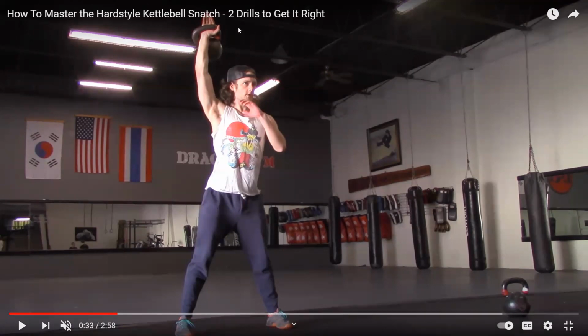But then at the top, as we're kind of punching through the kettlebell, I like to just open the fingers because that ensures that I'm not going to be death gripping the kettlebell and grinding my hand to meat. So I like to kind of spear through at the top where we loosen the grip, open the fingers, spear through. That helps to get a nice smooth transition under the forearms because we want it to be quick.